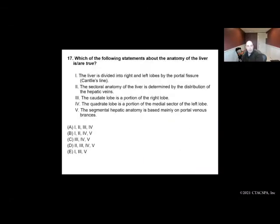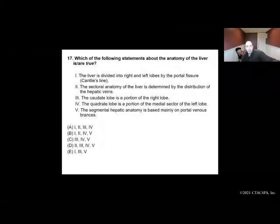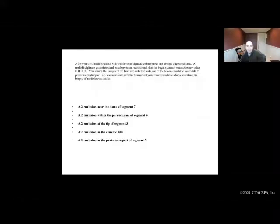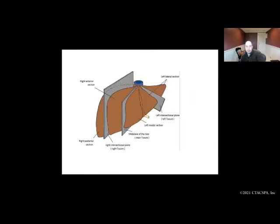So just going back to our question here, number two, the sectoral anatomy is distributed by the veins. And then number five there, the segmental anatomy is based on the portal vein. So those are both true. The caudate lobe is not a portion of the right lobe, so that's the only one that's false. And the quadrate, or segments 4A and B, is the medial sector of the left lobe. Coming back here, there's that left medial section there.